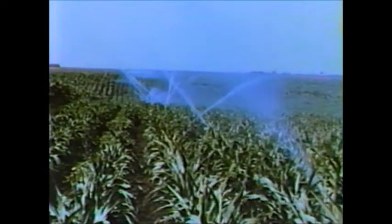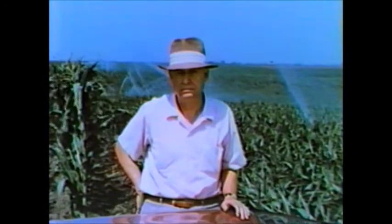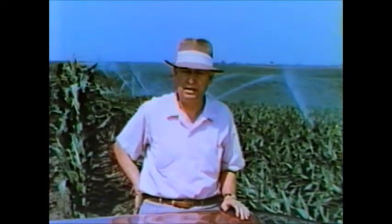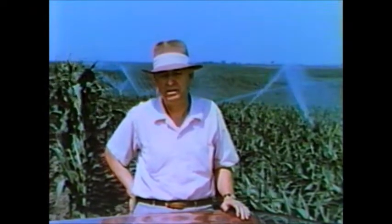Here's another good crop of Milo, this one being grown for certified seed on the Lauber Brothers farm. Mr. Lauber, we hear that you've been irrigating for years. Yes, I have. I was one of the first to irrigate here in Fillmore County. My first well went down way back in 1938. It was a shallow well, and we used open ditch methods only. Through the years, we have gradually improved our methods and switched to deep wells, gated pipe, and sprinkler systems.